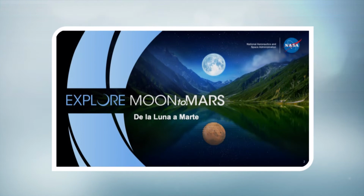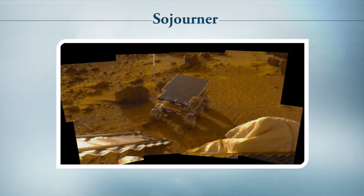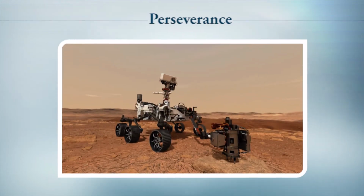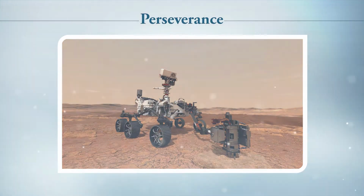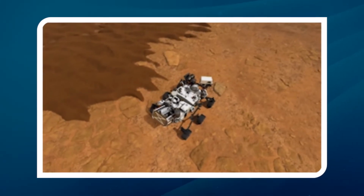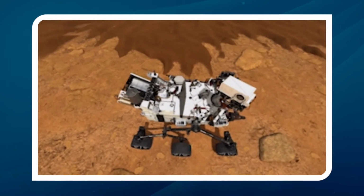NASA's new focus is to return to the moon in 2024, and from there continue to Mars, with new technologies and resources to continue deep space exploration. This is called Moon to Mars. The most recent exploration vehicle that NASA will deploy to the moon is called Viper. NASA has launched 4 exploration vehicles to Mars. They are called Sojourner, Spirit, and Opportunity, which were launched at the same time, and Curiosity. Perseverance launch took place on July 30th, 2020. NASA launches those exploration vehicles to explore places that the astronauts are not able to explore, therefore protecting their lives. Next, we will watch a video of exploration vehicles that have reached Mars.